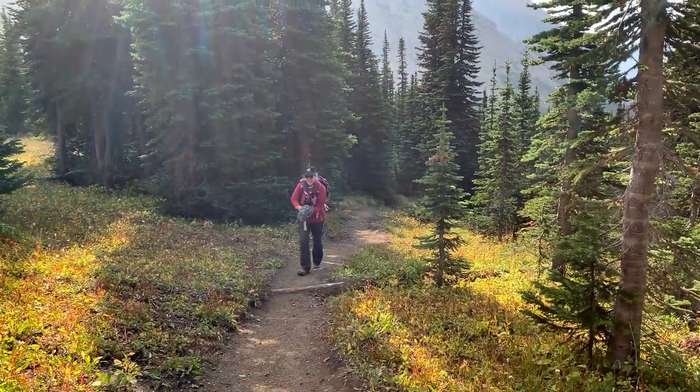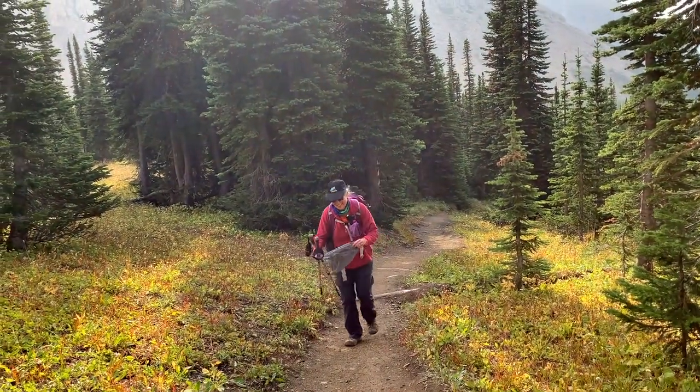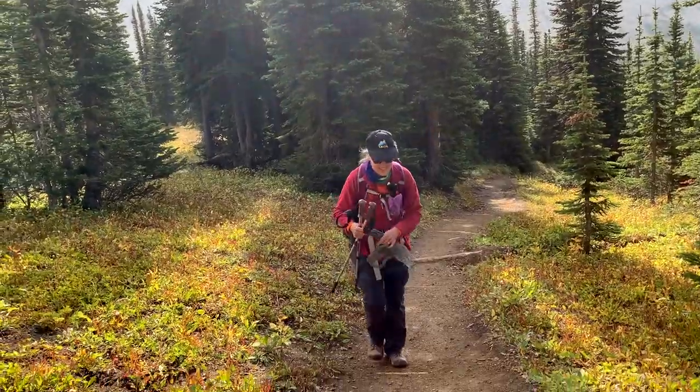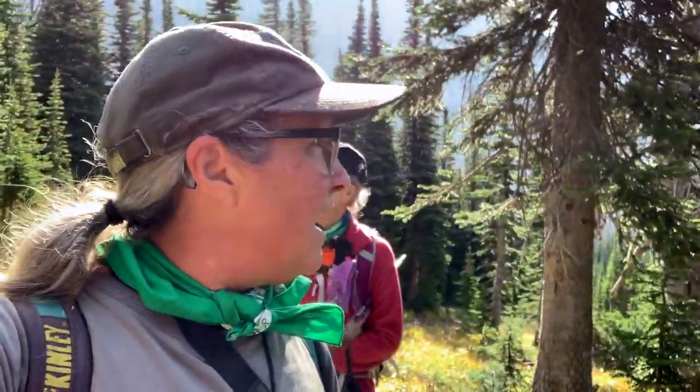Janet's picking up trash because that's what she likes to do when she sees trash on these trails. She's appalled. It's very nice. And this hike is a 9.2 mile round trip hike. It's marked as strenuous. It's a beautiful blue sky, but as you can hear, it's really windy.